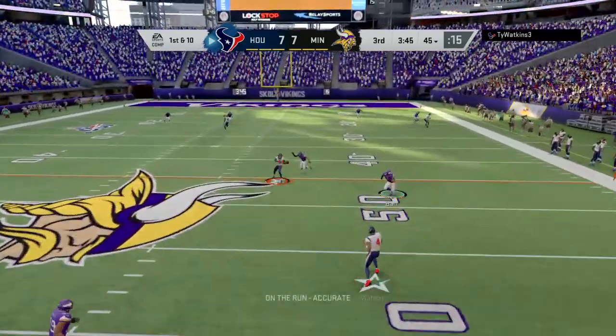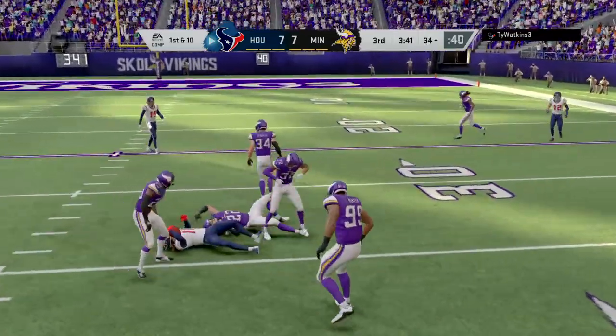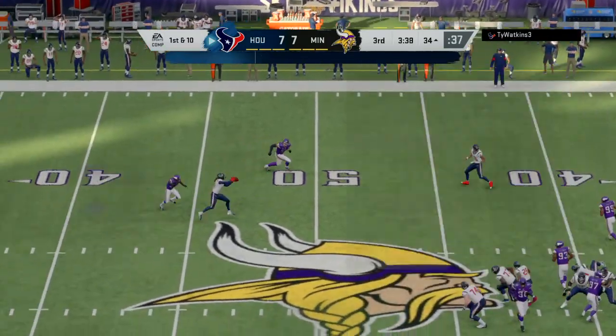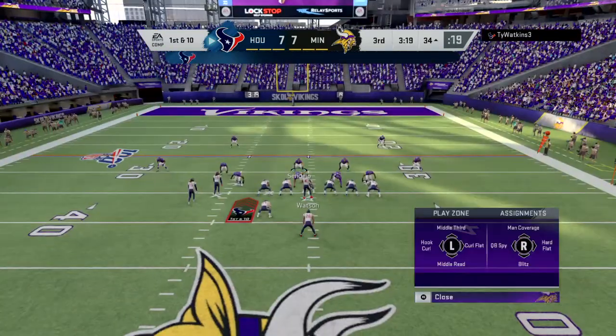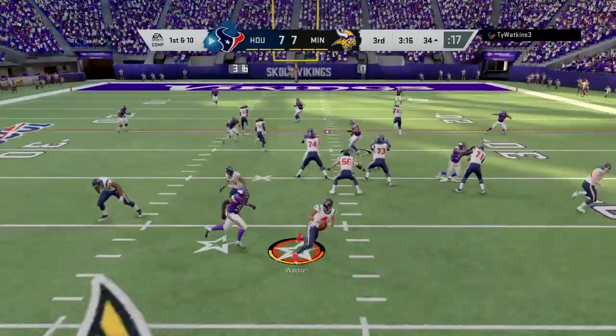Flush to his right. It's complete to Hopkins. And he's going to get this all the way down inside the 35. And a nice gain of 21 yards. From Viking territory now, they'll come up 1st and 10 at the 34.